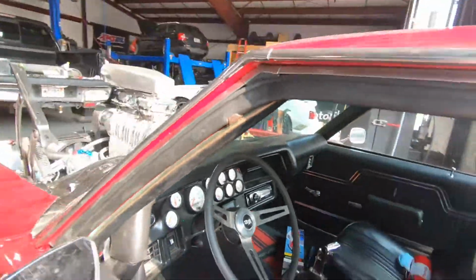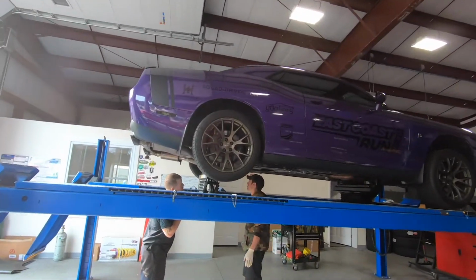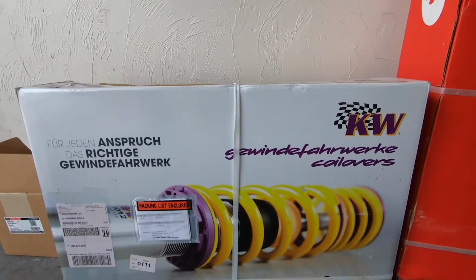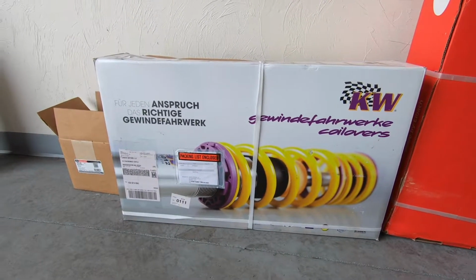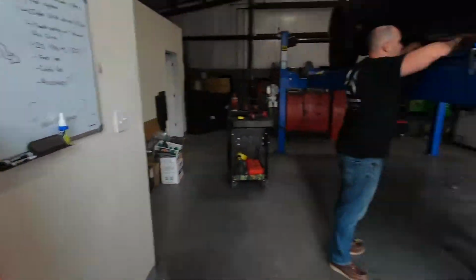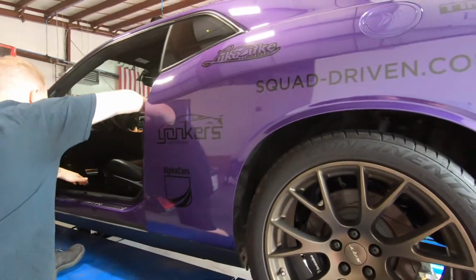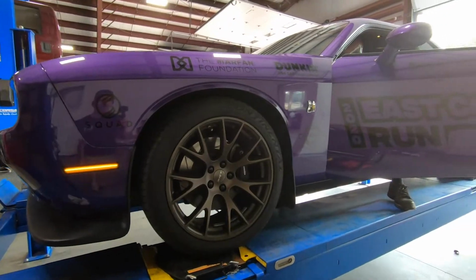All right, that's enough of that so we can actually hear. But the topic of today's video, we're installing KW coilovers, all 4 corners, which I'm super excited to open up. I know just from the picture I've seen they look killer, so I'm excited to crack those open. And we're doing front and rear sway bars, and it's gonna be me and Bry Guy. So we got Brian with us today. He is gonna be leading the way here.